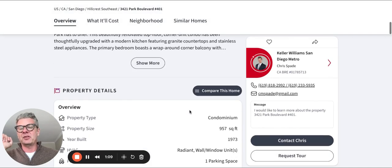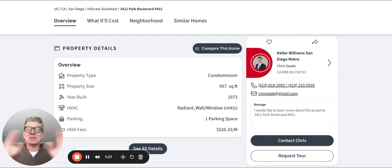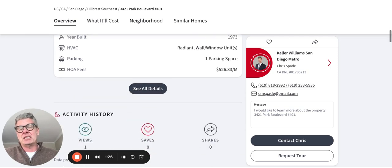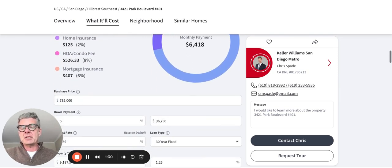So this is $735,000. It is a condo, so you are going to have HOA fees, and the HOA fees are $526.33, 957 square feet, built in 1973. That's why I'm telling you there was probably a lot of fabulous parties in this place in the 70s. This building really is kind of cool. So let's go ahead, take a peek.